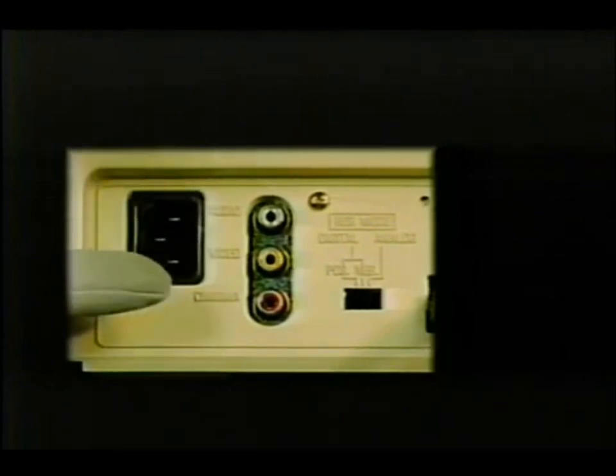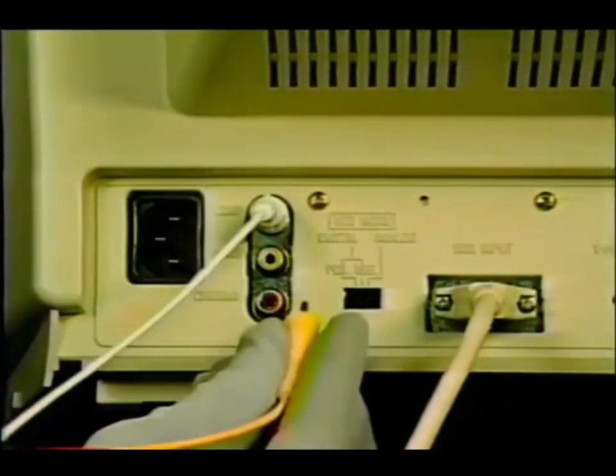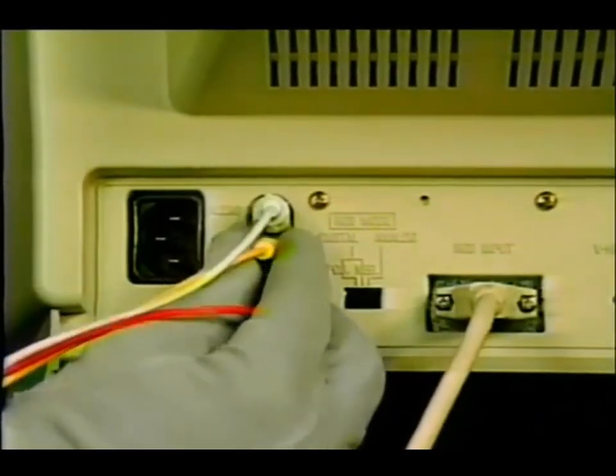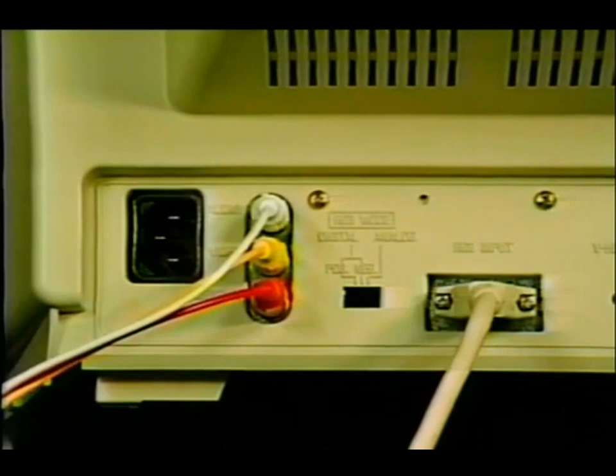On the back of your 1902 monitor, next to the RGB input, are three standard RCA inputs labeled from top to bottom, audio, video, and chroma. The white output jack is plugged into the top hole marked audio. The yellow output cord is plugged in directly under that into video, and the final red cord is plugged into the jack marked chroma. Later on, when you reboot your equipment, you'll learn how to adjust the monitor.